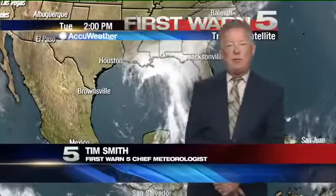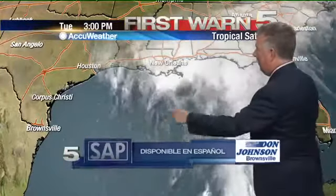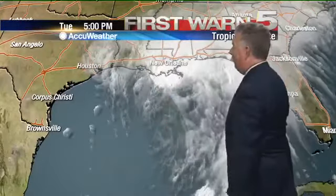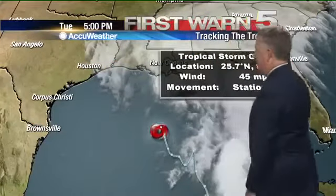We're now tracking Tropical Storm Cindy in the middle of the Gulf of Mexico. What was Brett has fallen apart down in the Caribbean, no longer a tropical entity, but this one is, and there you see it. You can actually see the circulation right down here. That's about 450 miles or so east of us and not going our direction. It's going that direction. Actually, it's not going any direction right now. It's stationary at the moment, but expected to go off to the northwest beginning later tonight and tomorrow.